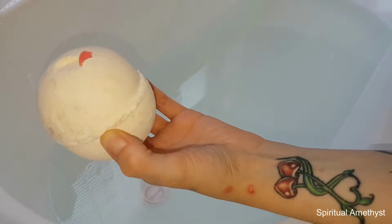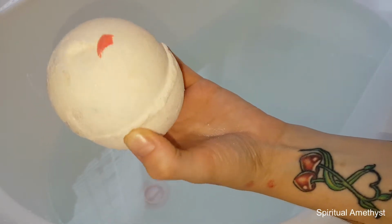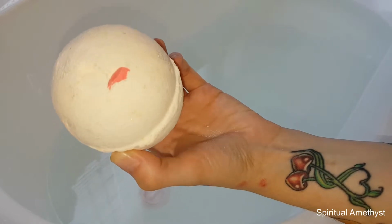So today I'm going to be doing a demo and review on LUSH's Dragon's Egg Bath Bomb. So without further ado, I'm just going to pop this guy into the water.